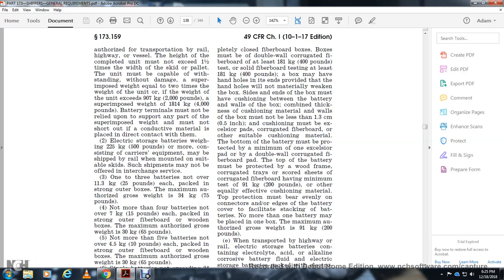No more than 4 batteries over 15 pounds each may be packed in a strong outer fiberboard or wood box, with a maximum authorized gross weight of 65 pounds. No more than 5 batteries not over 10 pounds each may be packed in a strong outer fiberboard or wood box, with a maximum authorized gross weight of 65 pounds.